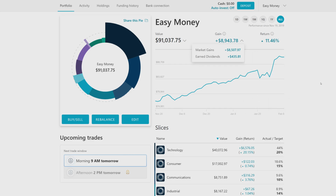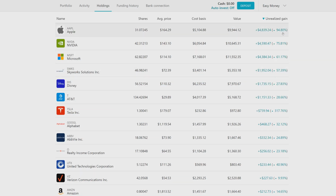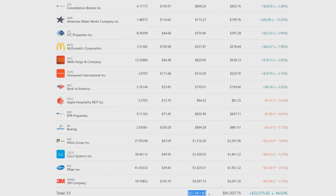Market gains, $8,507.97. And this is not the true value of the portfolio, because in the holdings, if I filter by the unrealized gains, you'll see the actual value of our portfolio. If I scroll all the way to the very bottom, you'll see what we've invested. This also includes dividends that got reinvested and anything I've sold where I got capital appreciation as well. So $67,000, and we're up 34%, and that makes a total of $23,375.92 in total appreciation. So right now, what I'm going to do is go over to my Roth IRA portfolio so I can show you guys how much I deposited there.